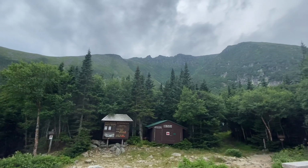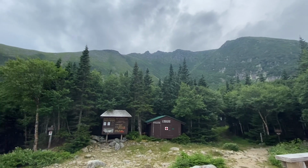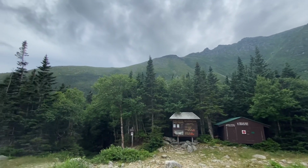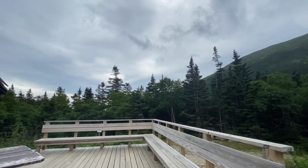So this is the Hermit Lake shelter. This is where we're gonna stop to have a bite to eat before we climb to the top. This is also a place where normally you could refill your water bottles, although today the water wasn't available.